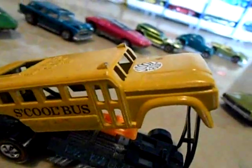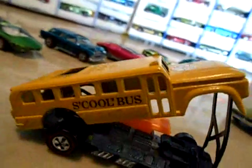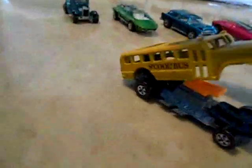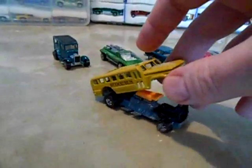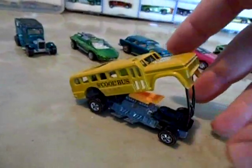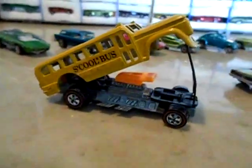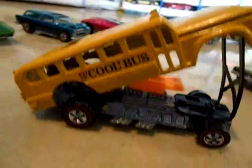But if you look at that paint overall, yeah, the lights have a little chip, but that paint is in really good condition. Try to find a school bus in really good paint condition on eBay or the Toy Peddler or wherever, and you're talking 75, 80, 90, 100 bucks or better. I didn't pay that for half the entire lot. So I'm just really thankful that my buddy hooked me up.